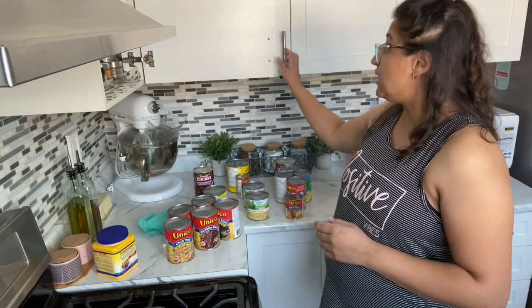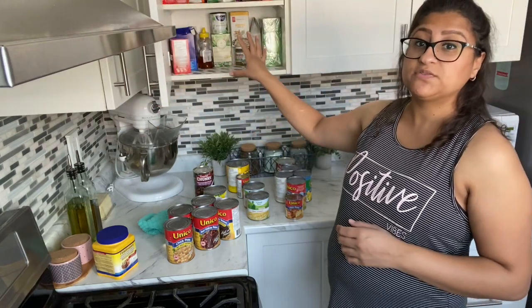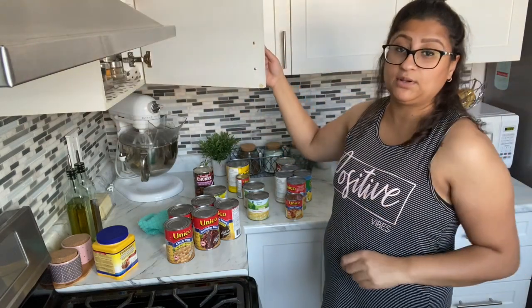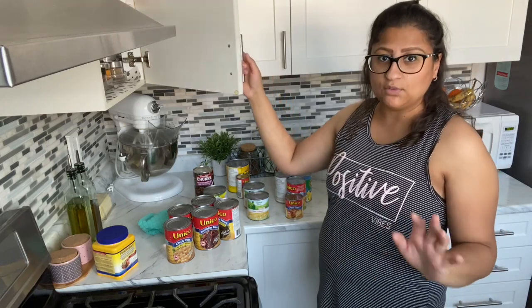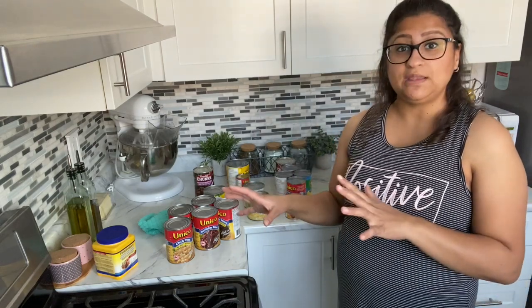In the meantime, what I'm going to do is switch some of this food now to the empty cupboard that I have, the empty space that I have. So I will show you everything. I know it's very confusing, and I'm a visual person as well, for some of you if you are. But I will do it, and then I will show you what I mean.